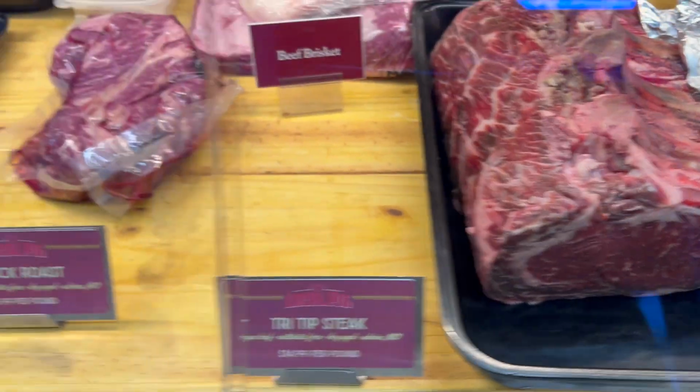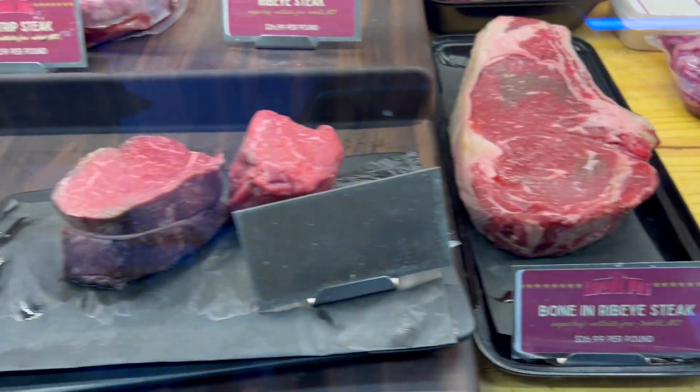That looks delicious. We went to the Local Pig. More importantly, we had lunch. Yes, it was amazing. They have a little sandwich shop behind them, and it's called Pigwich.